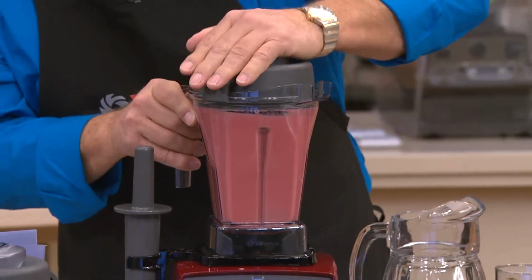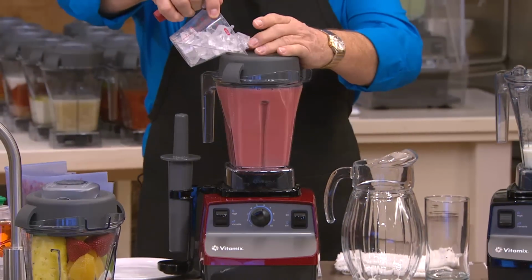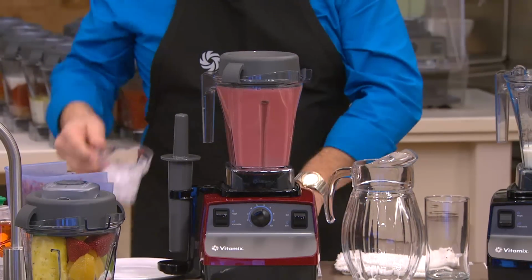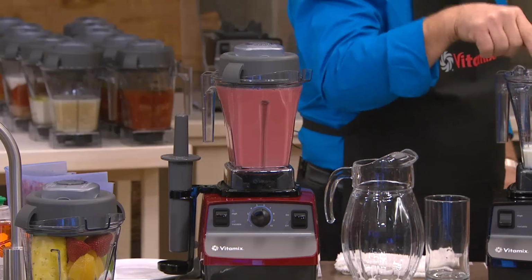It's filled right to the very top, and it doesn't spill a drop. I'm going to add a little bit more ice to chill it down, and that'll be done in about 30 seconds, and that's all the time I need to make strawberry frozen yogurt.